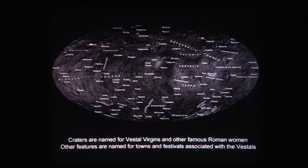So it's the same as before. In the interest of time, I'm going to click through that one. I hate to say. So they've named all the craters and such after the Vestal Virgins and their famous Roman women there. So they'll do a similar thing for Ceres. So there'll be names like cornflakes and Cocoa Puffs and things like that, right?